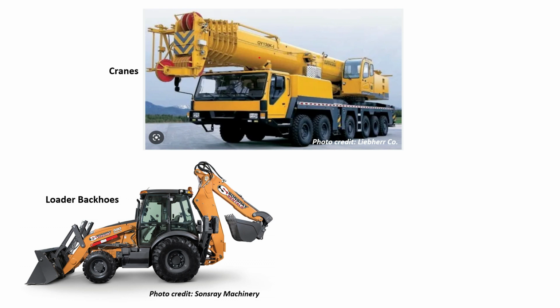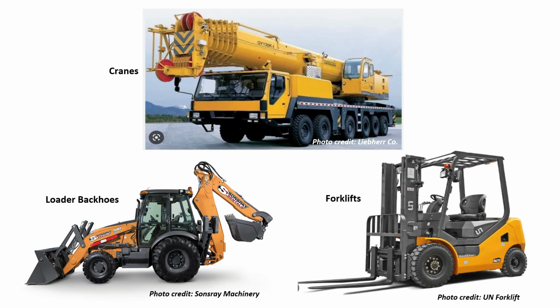The ram is fed by two hoses on both ends of the actuator, letting the piston move in both directions by applying hydraulic pressure to move its arms. Forklifts use pressurized incompressible fluid to move the forks up and down using a hydraulic system.